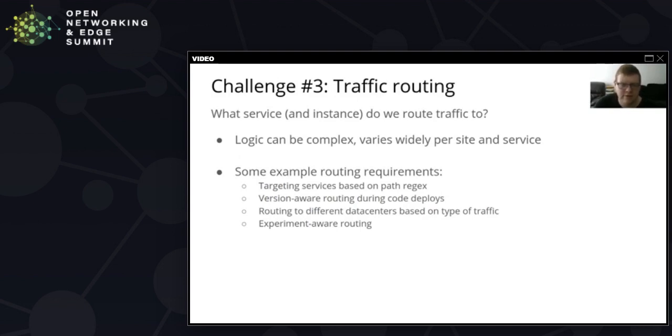So if you think of the example I gave before, where we might have a search service serving the search page and a biz service serving the biz page, we might need to actually look at the request and figure out which service it actually belongs to based on the path. But we also have a lot of operational requirements. So for example, we might want to route to different versions during code deploys. We might want to be able to route to a different data center based on things like whether this is a read-only or read-write request. And we also might want to be able to send a certain percent of traffic one place and the rest somewhere else.